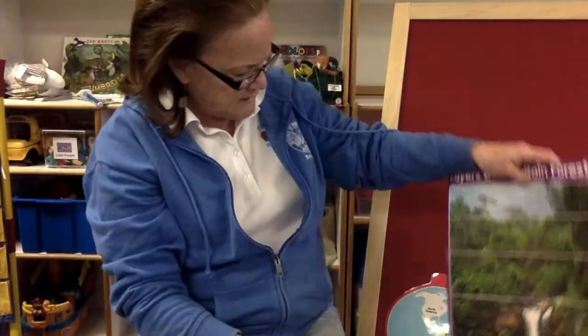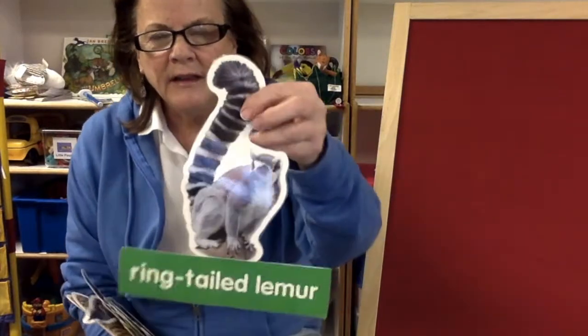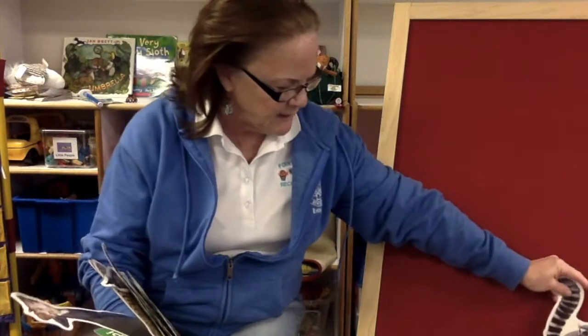And the rainforest is full of creatures that we never see around here. I'm going to show you some pictures of those creatures and tell you their names. I bet you know some of them already. This is called a ring-tailed lemur. Can you say that? Ring-tailed lemur. Have you ever seen one of those in your backyard? I don't think so. They are tricky, only in the rainforest.